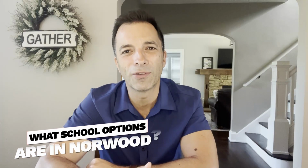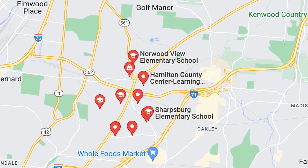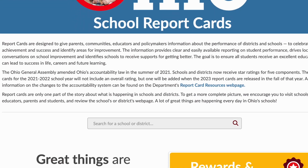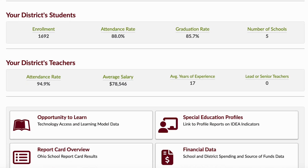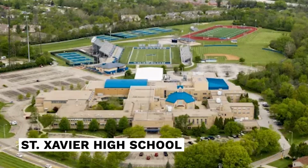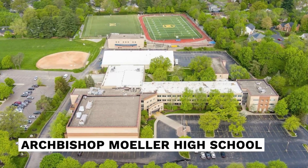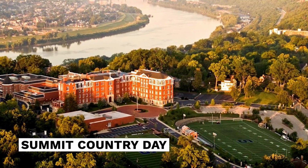So what school options are there in Norwood? Well, here are all the preschool options available. You can see this map. Public school-wise, you're going to be in the Norwood City School District. If you'd like to get rankings and ratings and reviews, the website we like to use is the State of Ohio Report Card website. You can get a lot of information on there about every school in the state of Ohio. If you're looking for private school options, there are several very close by. Seven Hills School, Mount Notre Dame, Moeller, Miami Valley Christian Academy, Cincinnati Country Day, and Summit Country Day.